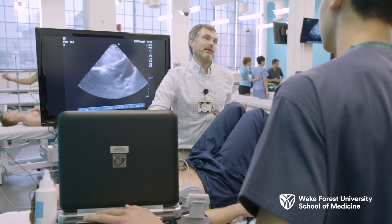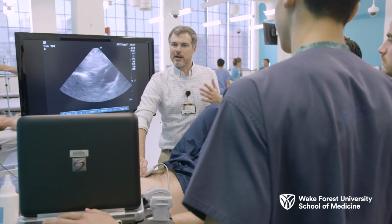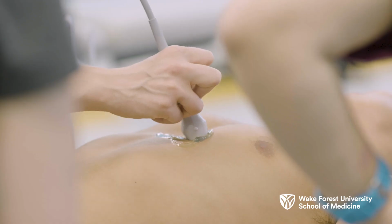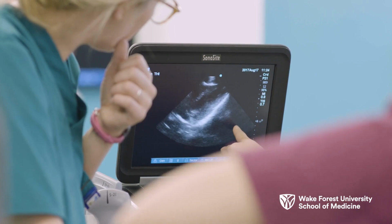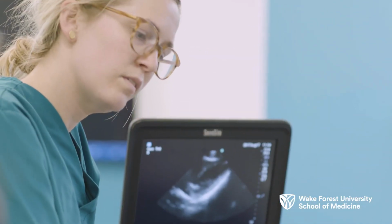And it is such a cool tool to not just treat people, but make sense of the human body and what's going on. And I think Wake has recognized its learning value. And we are lucky to have the resources at our disposal to develop a good ultrasound understanding. So I run and grab a probe, bring it back to this guy, put it on his chest, and immediately, as soon as I put the probe on his chest, having done dozens of these, I saw something pretty scary.